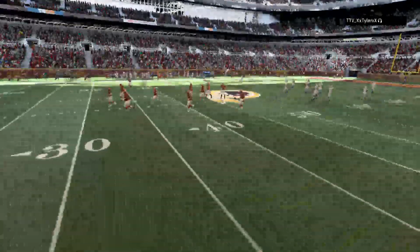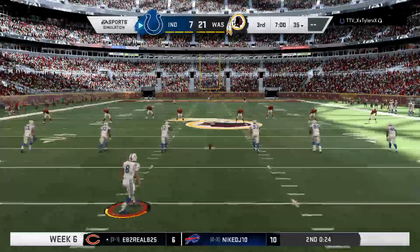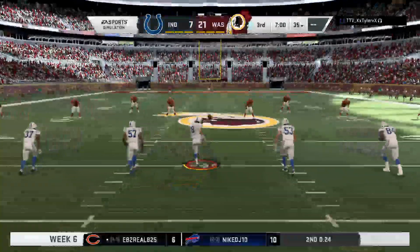As we'll send you down the coast now to Orlando, that's where we find Jonathan Coachman ready with our EA Sports Halftime Report. Coach, the Redskins in a good spot.